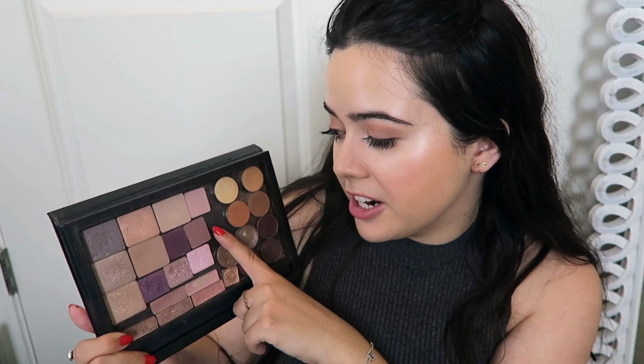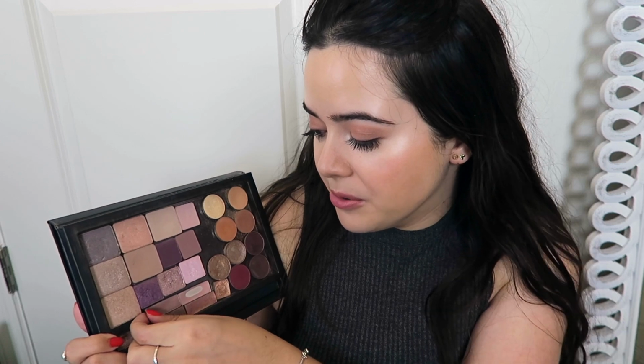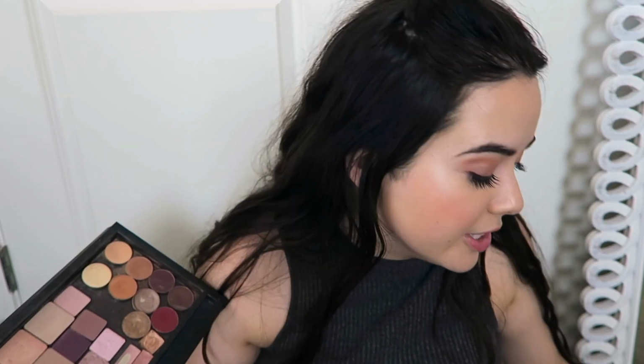And I also have this one from Viseart that is basically the same, and oh my god, this is bothering me. This one from Viseart is basically the same as Nooner, and it's a lot fresher and better quality. So I'm going to be getting rid of this one. I'm just throwing it away because there's no point. It's old, it doesn't work. It always creases, and why do you want that when you have another one?